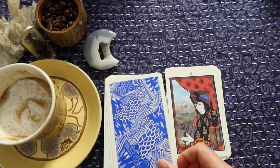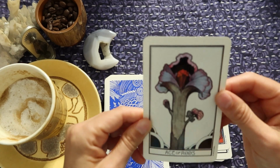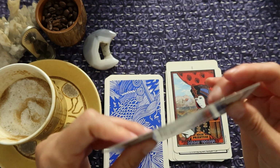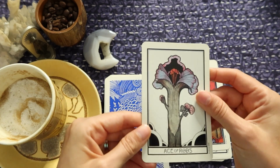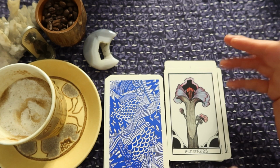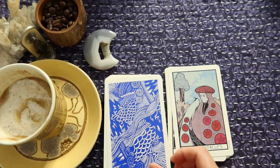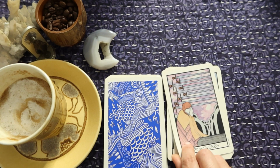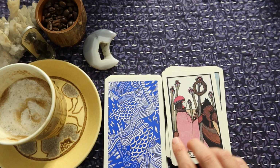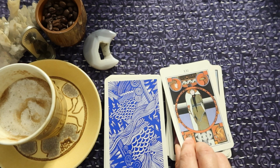So it's a bit fussy because of the cardstock. It's a little bit like the Rose Tarot in that it is thinner and it is plastic laminated, but for some reason with this one it seems to jump out of my hands a bit more. And so I did think that it's a little bit fussy because of that. So this is the Cappuccino, classic, sophisticated, and maybe a bit fussy.